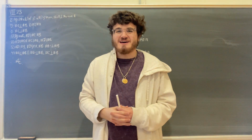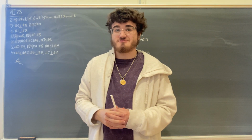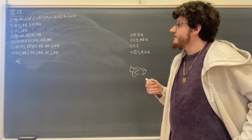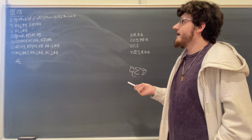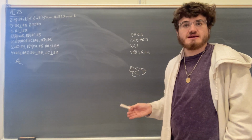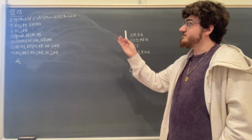Hello, this will be a demonstration of proposition 23 from book 7 of Euclid's Elements, which says that if two numbers be prime to one another and any number measures one of them, that same number will be prime to the remaining number. What that's going to look like is we're going to have two numbers, a and b.